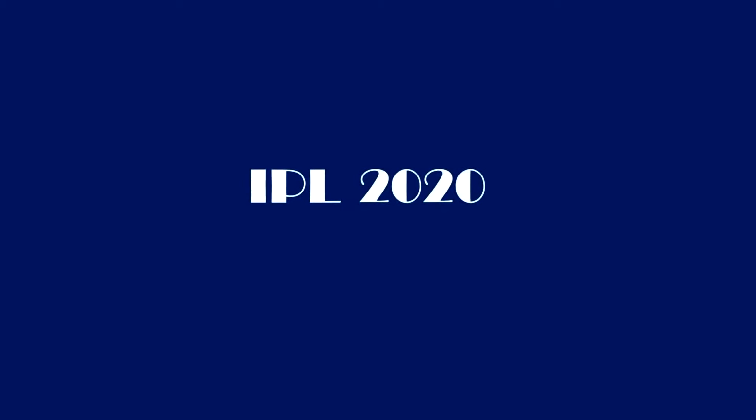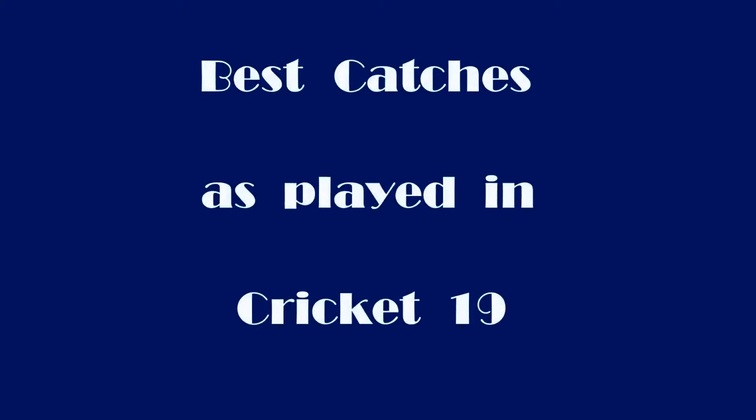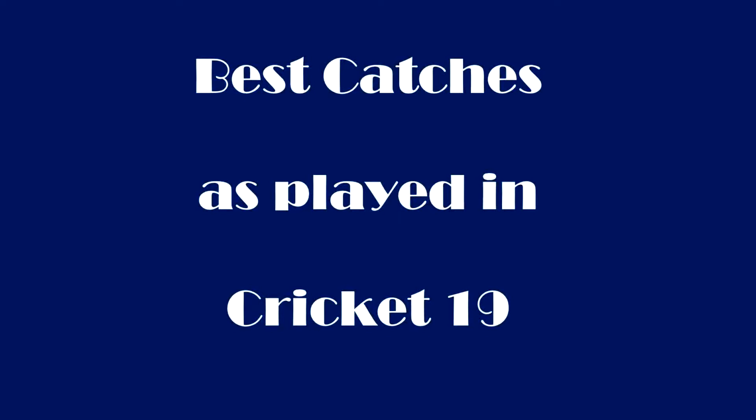IPL 2020. Best catches as played in Cricket 19.